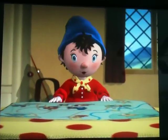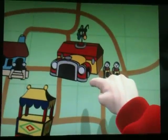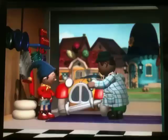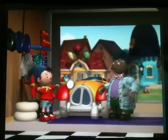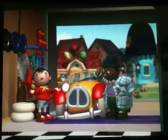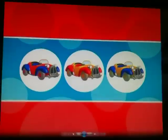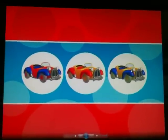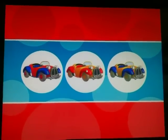Hello there. I'm looking at my map of Toyland. Let's drive to Toy Town to Mr. Spark's garage. That's where I take Carl when he needs fixing. Mr. Sparks can fix anything. Soon Carl looks as good as new. Don't worry. Sometimes it just takes a lot more fixing. Now here's the question. What colour is my car? Is it red and blue? Is it yellow and red? Or is it yellow and blue? Now use your arrow keys to pick your answer. Bad luck. Let's watch the story once more.